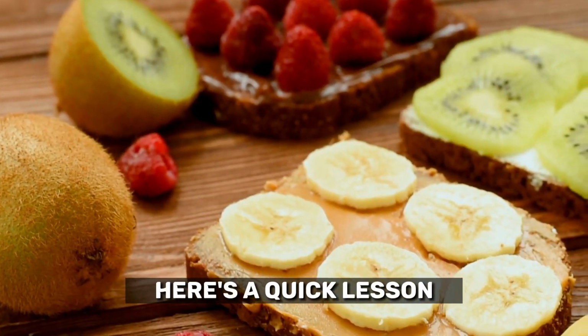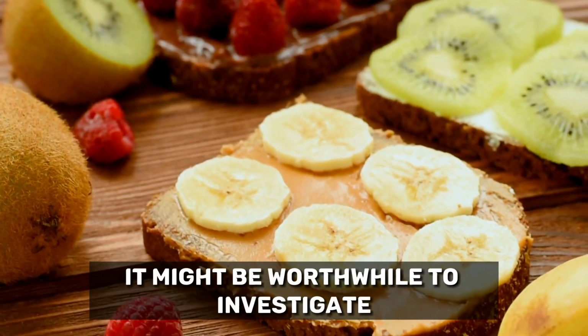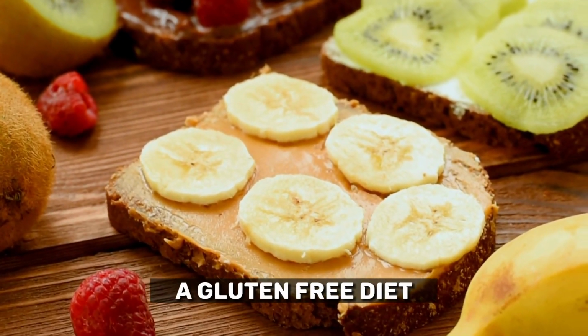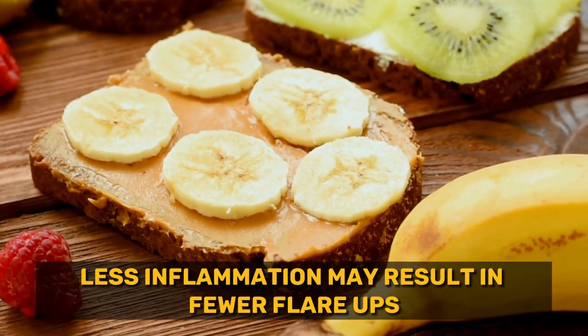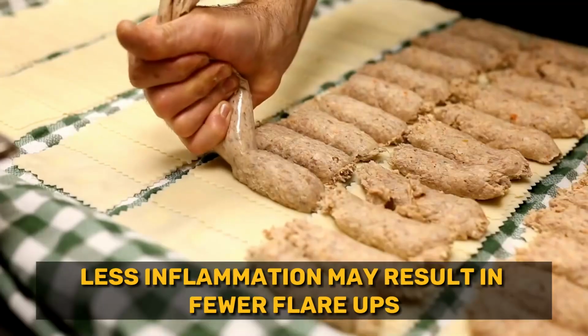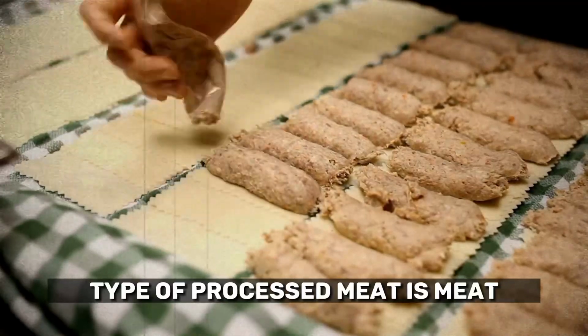Here's a quick lesson. If you have arthritis, it might be worthwhile to investigate a gluten-free diet even if you are not gluten sensitive. Less inflammation may result in fewer flare-ups. The fifth type is processed meat.